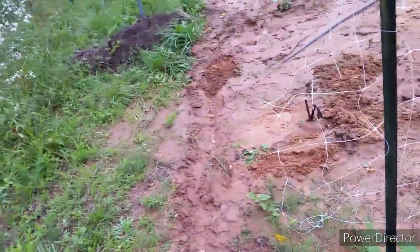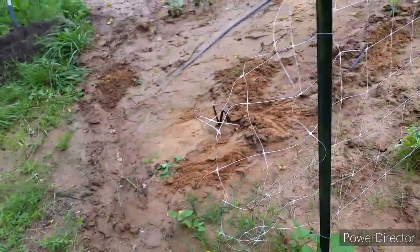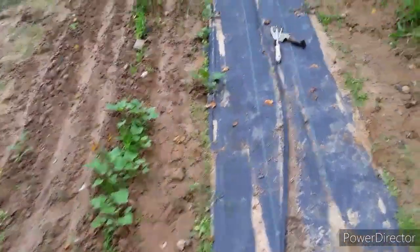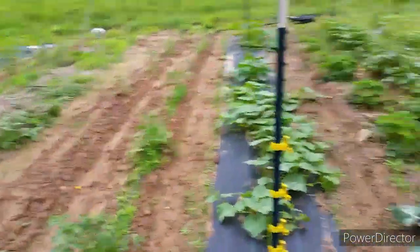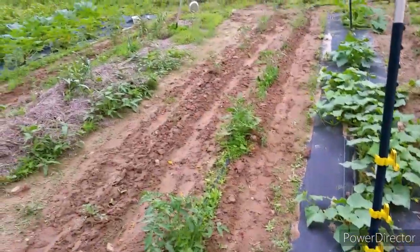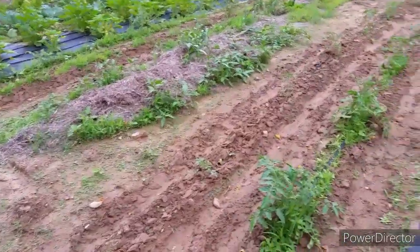Anyway, our deer fence is evidently keeping the deer out. But they're not keeping the Whistle Pig out, so we've got to get him. We'll help him along in his endeavor for maturity and help to alleviate some of his hunger pains. But anyway, all right, this is Steve with Steve's Farm Adventure. We'll get back to you in part two of this video. See if we catch anything, which I'm pretty sure we're going to.